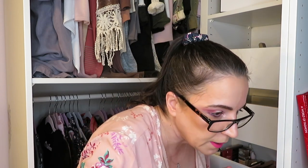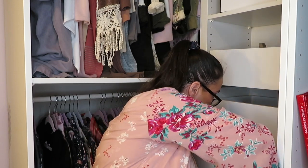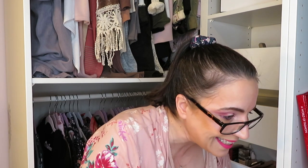Now, cream highlighters. Now, in these numbers, my Project Pan numbers are not in here. In the final tally, I include my Project Pan numbers, but I don't include them in here. So it says cream highlighters. I have two, and it says six.